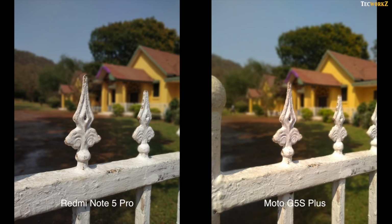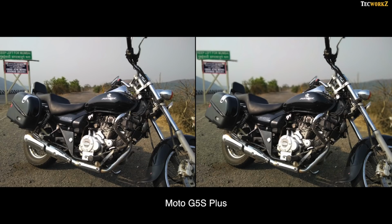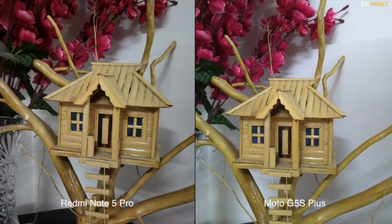Both do a good job while taking portrait images of objects as well. With Moto, you can even adjust the amount of blur while taking or even after you have clicked the image. Now let's move to artificial and low lighting situations.